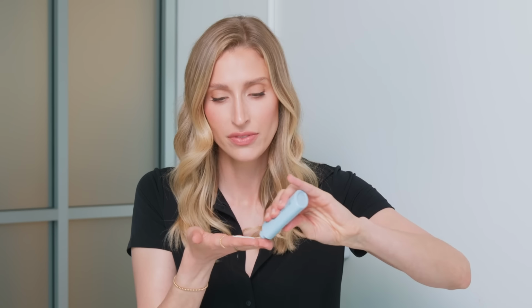I'll let that dry down for probably, I don't know, 10, 15 seconds, not a lot of time, and then I'll go back in. Wow, that absorbed incredibly fast. Grab 2 more, and then apply a second layer. And with that, you're getting a really solid, thorough application of your sunscreen, and it's just gonna feel amazing.